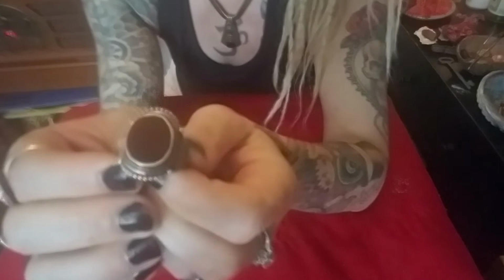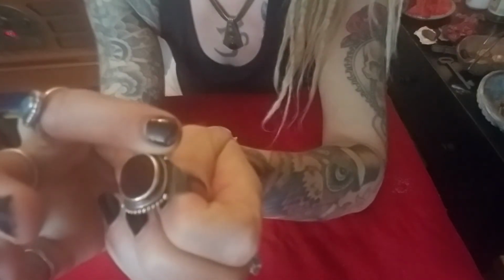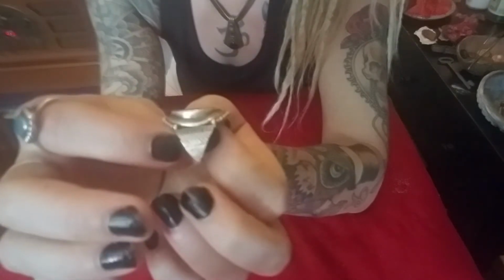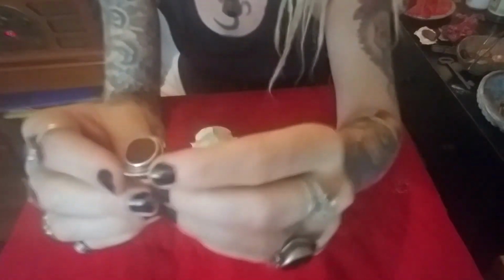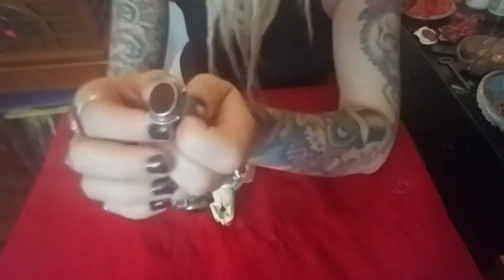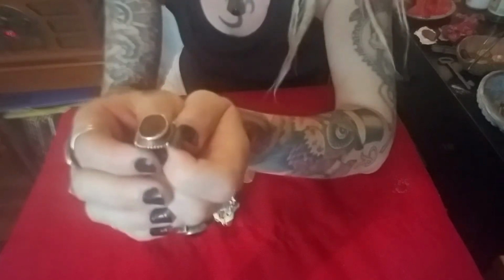Now we're on to this one. I don't know what the stone is. The color is like an orangey maroon, and it's flat, but there's a little design on the side. It's silver. All my rings are silver except for this one is gold, and this one is gold. So then this one I got at a little shop in Greenwood, the same one I got this one from, called Pemakarpo.